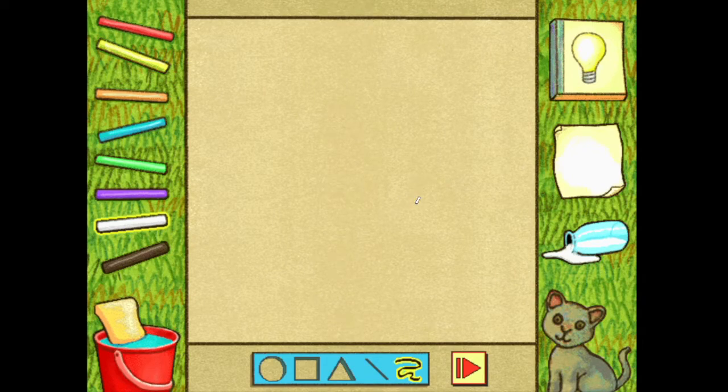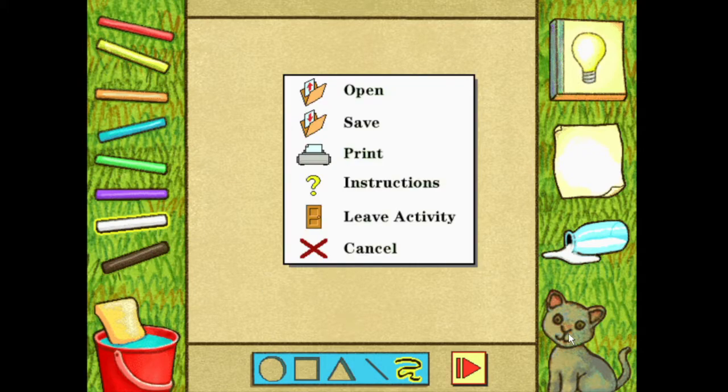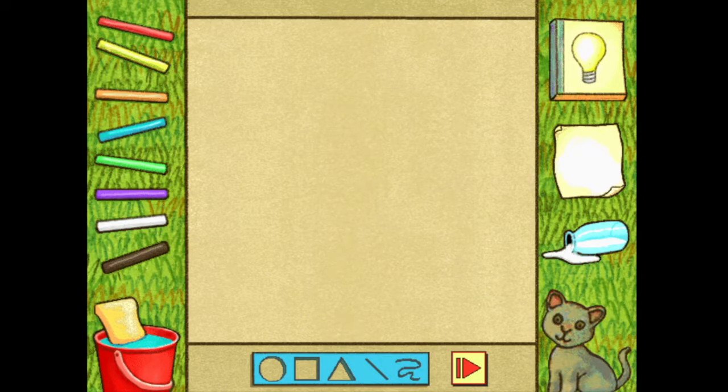Drawing with chalk on the sidewalk is fun. You can learn how to use this tool if you click on the cat. Click on any tool and I'll tell you what it does. When you're ready to draw with the art tools, click on the sidewalk. To choose your chalk color, click on a piece of chalk. Use the sponge to erase. If you want some fun art ideas, click on the light bulb. To start over, just click on this paper. Click the milk to undo the last thing you did. Now you're ready to draw.